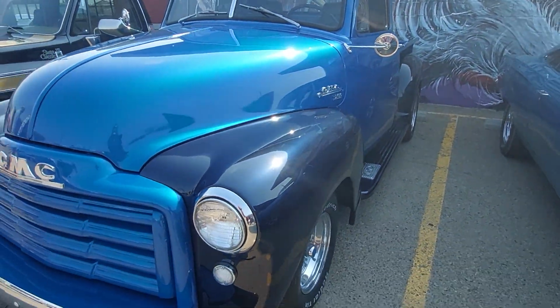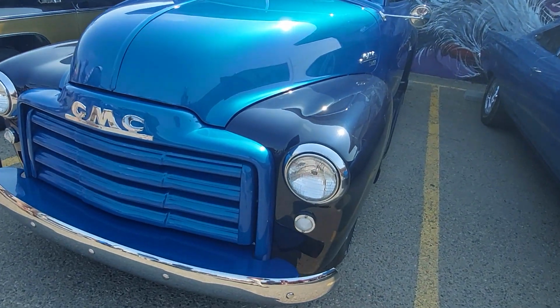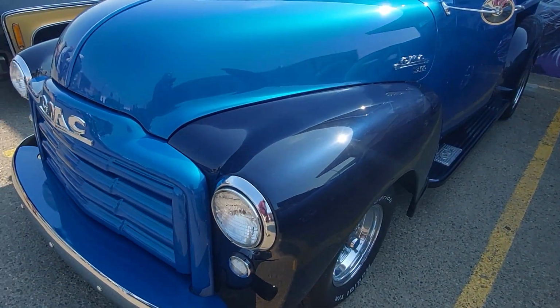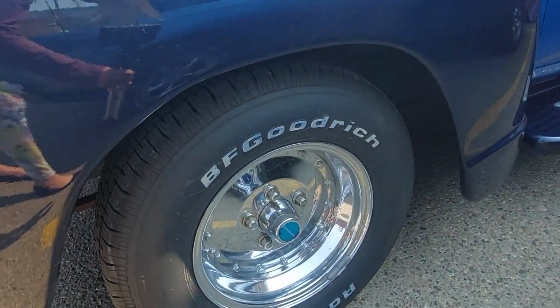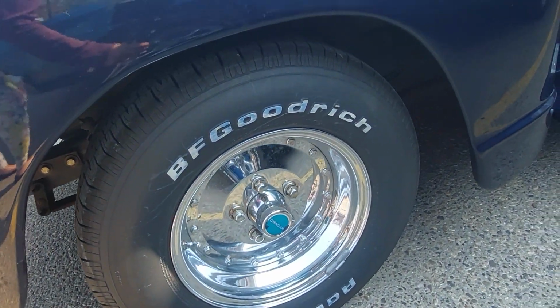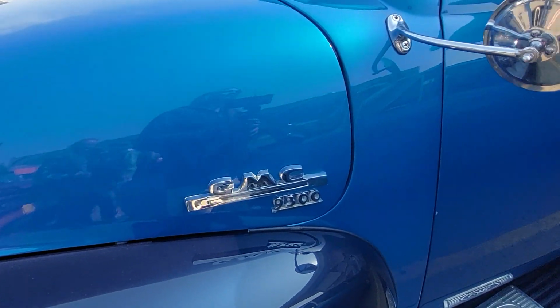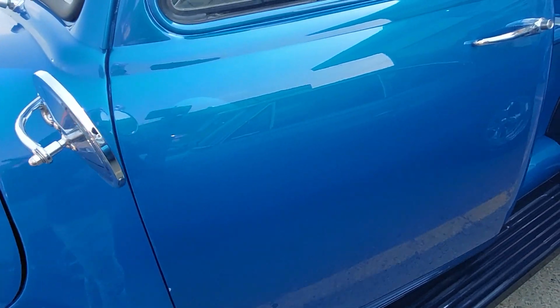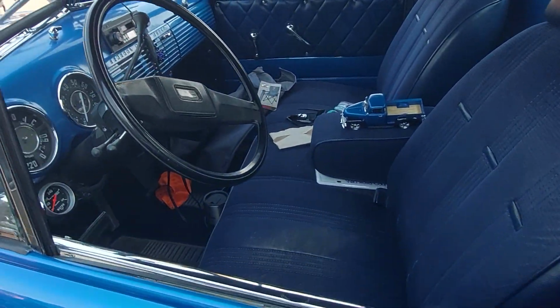Here we have another old GMC pickup. This is a 47 to 53, or 52, 53, I can't remember. But anyways, check out these cool Krieger wheels. I really like those. This is a GMC 9300, so this would be the, what were these? 1.5 two-tone, something like that.